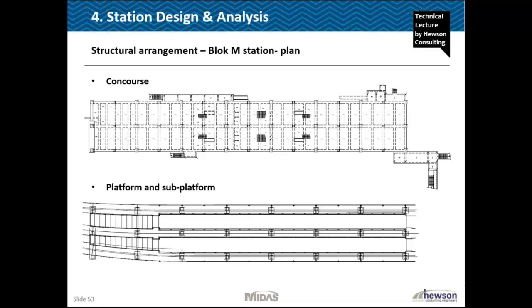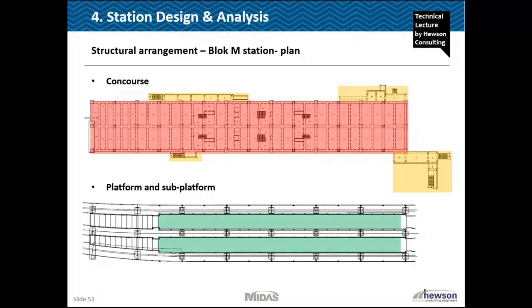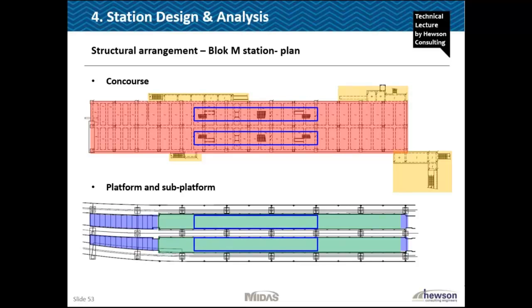So you can see the concourse slab shaded red there with entrances in orange either side. The platforms are island platforms in between those tracks, now shaded green. And again, we have to design for the potential to extend those platforms in the future. And vertical circulation, again, is provided between the concourse and the platform areas via stairs, lifts, and escalators.